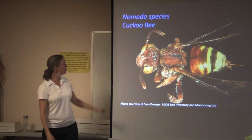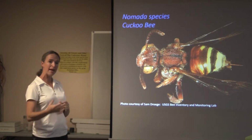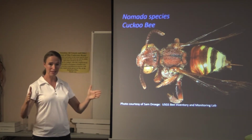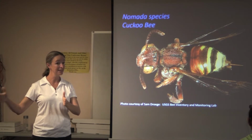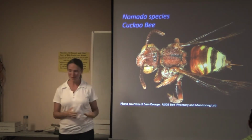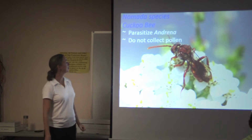Here's the cuckoo bee. We talked about the Nomada. I just wanted to show you a couple pictures. They're red or yellow in color. We see from red to purple. Bees see about the same range, but shifted down a little, so they see orange through ultraviolet. So they don't see red very well, and I've always wondered if that red coloring isn't like camouflage from a bee's point of view. I don't know if that's true, but a lot of the parasites have red on them, so it makes me wonder.